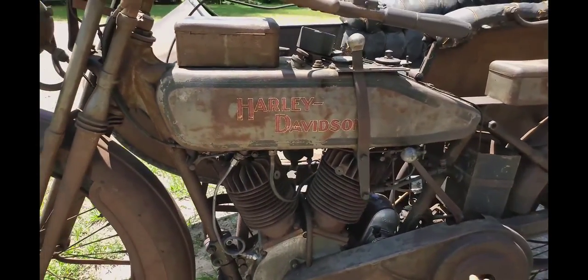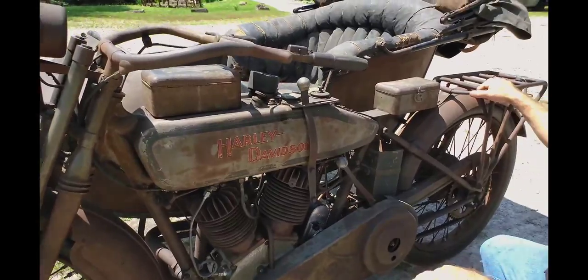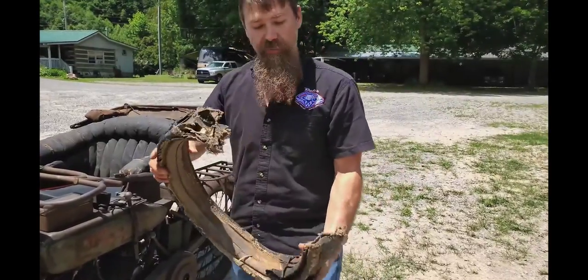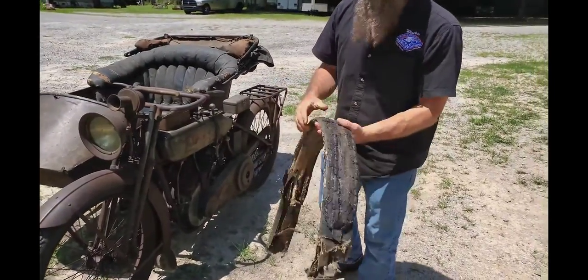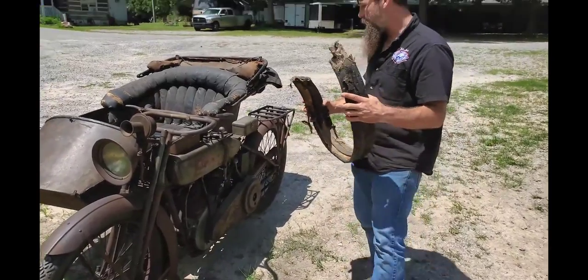This bike's been here at Wheels Through Time for, I think, since 2011. Now, when we got the bike, it sat on 3 of these dilapidated, hard as a rock Firestone tires, but tires have probably been on the motorcycle since new. They definitely weren't holding air. It actually took quite a bit of effort to get these off of the bike.